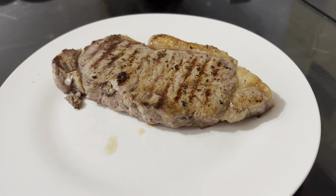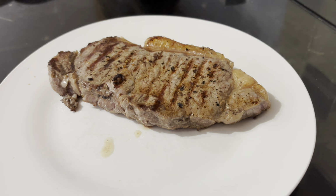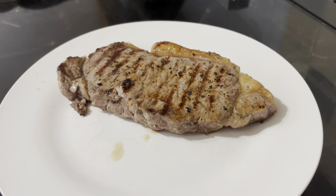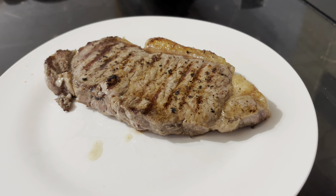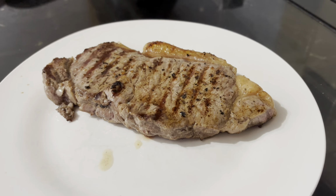Just gonna let this thing of beauty rest before I add the chips and some tomatoes that are all in the oven. Yeah, just gonna give that a couple of minutes of rest and then I'm going to enjoy.